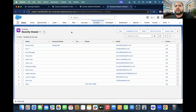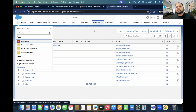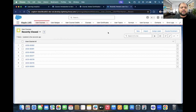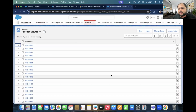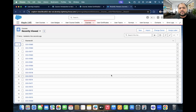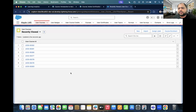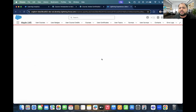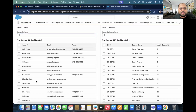There are also some workflows that can run from within Salesforce itself. So I'm just going to switch to the MapleLMS app and walk you through one example over here, which would be around courses. So on this list, I'll find courses, and I can have an option to assign courses as well. So for example, we've got a few over here. You've got a course enrollment option. So simply select that. And what then we should see is a list of our contacts.